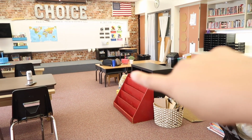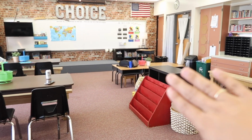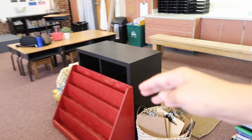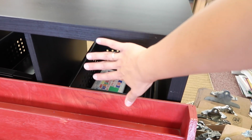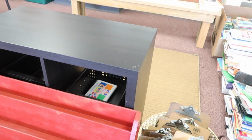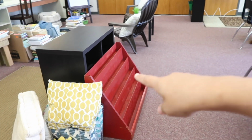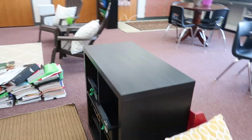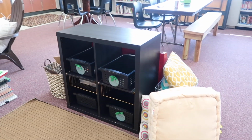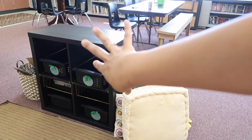I really hate that I can see through up there at the top, but I think that once I place books in this first one, this is going to be pretty much covered up. So basically, let me walk around. I'd have my display bookshelves on one side, and then students have access to their books from their bins on this side.